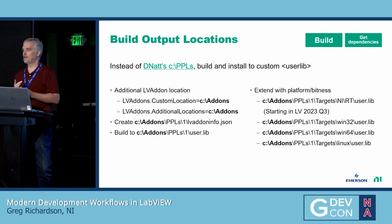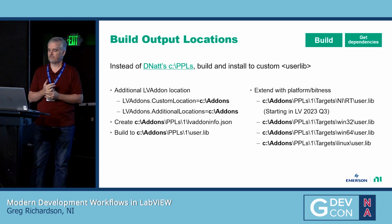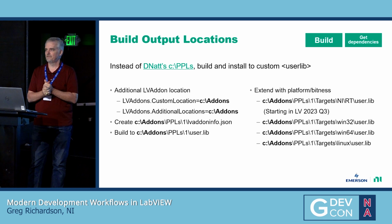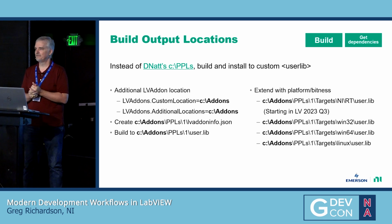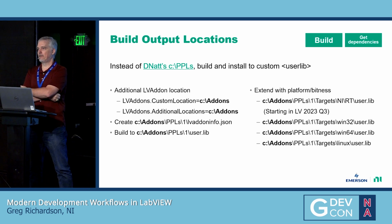Got a question? Yes. So I like this idea. I was not aware of this. Seems pretty powerful. Is there more information or documentation on what needs to go into that JSON file to make this work?